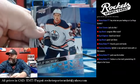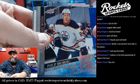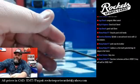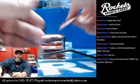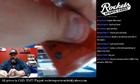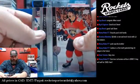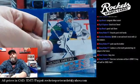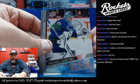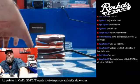Philip Broberg, this is the box that had Lafreniere in it. Broberg was with him. Okay. We might see another one, guys. Just hang with us. We got half a box left. We're seeing a couple Young Guns that popped up with them. Michael DiPietro, that's the first regular DiPietro Young Gun we've seen. We haven't had the regular one yet. You had the clear cut. Yes. So good to see him. That means that maybe the case had the complete set in it.